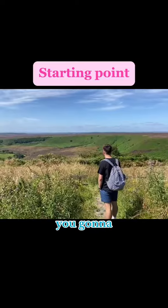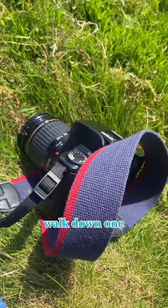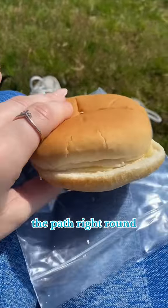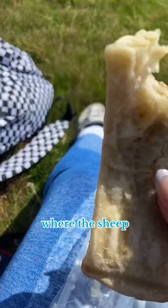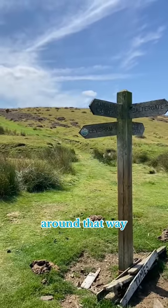Starting off at the car park, you're going to cross the road carefully because it is a very busy road, and you're going to walk down one of the paths and just head right. You keep following the path right round and eventually you will get to the point where the sheep and the cows are. When you get to this sign, walk left and follow the path round that way. Don't go up over the hill.